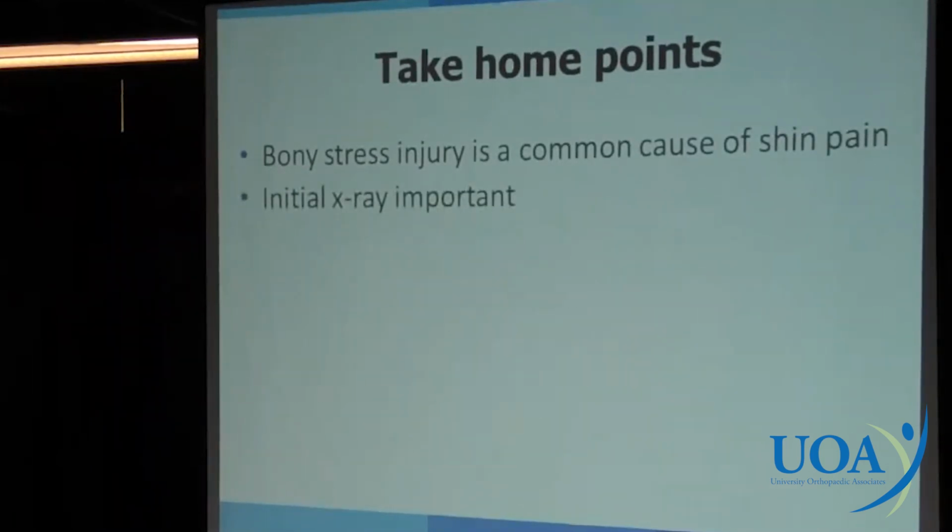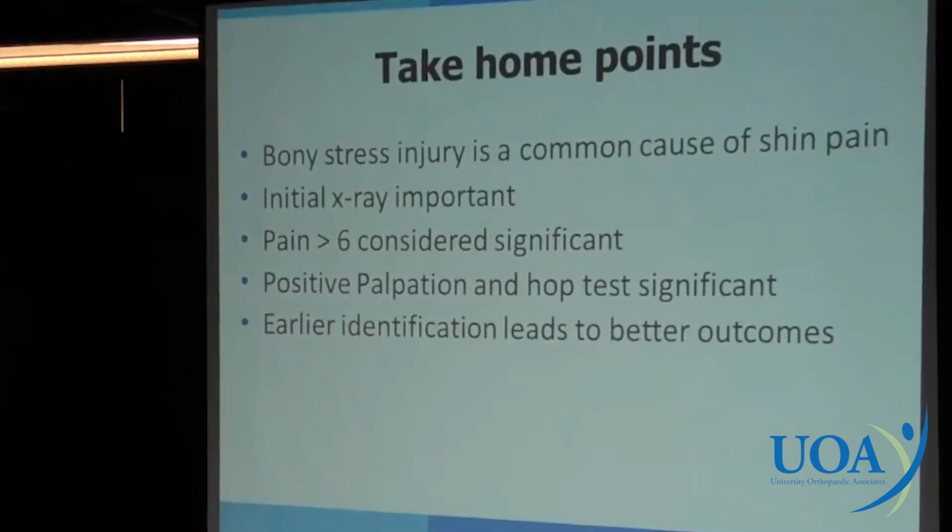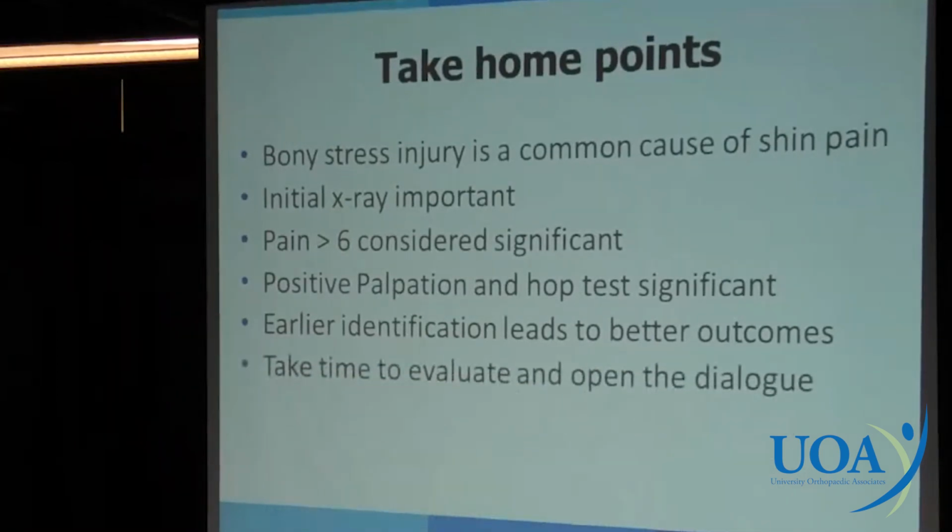Common cause of shin pain, x-ray is important. Pain greater than 6 should be considered significant. And positive palpation and hop test is significant when you find it in your clinical exam. And earlier identification leads to better outcomes.